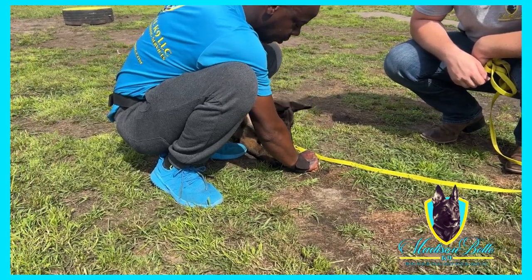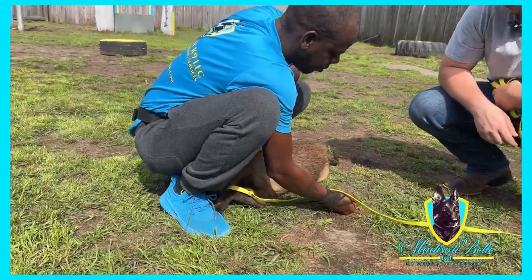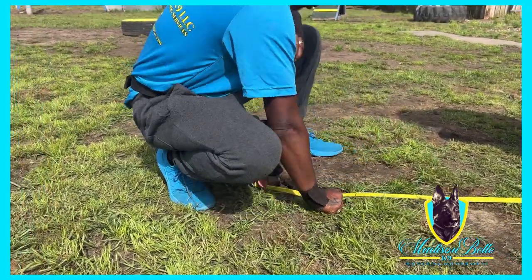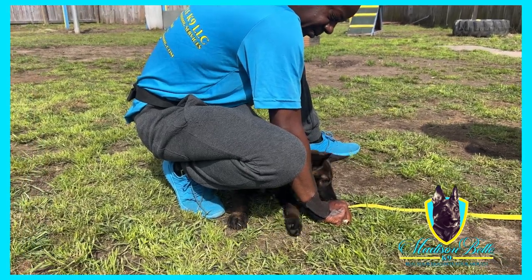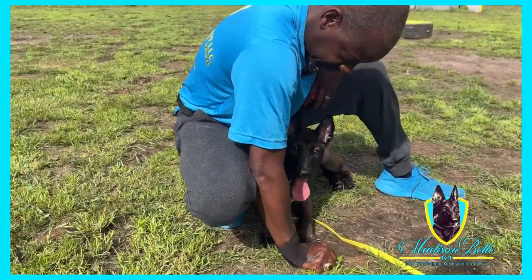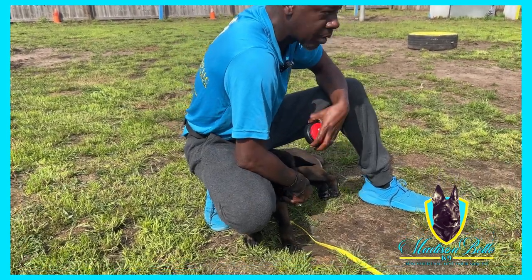But what you can do, if you do it this way and he paws your hand, the minute he paws your hand, you can just give it to him. So then he learns it. He's learning that every time he uses that paw, he gets it. Right? He's just trying to get a treat. And this is a patient game, but after he does it the first time, it's downhill.